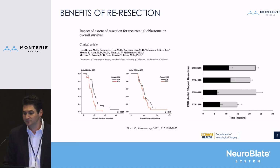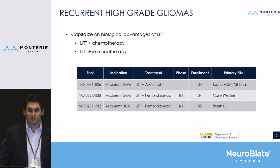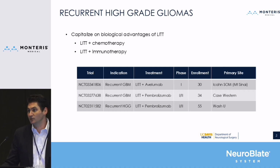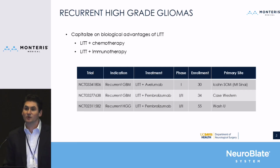I mentioned earlier that there's also biologic benefits to combining LITT with chemotherapy and immunotherapy, and there are 3 clinical trials that are ongoing and have not yet reported their results, although we've seen hints of that 3rd trial, which started at WashU and completed in Florida, that there is some benefit to combination of immunotherapy plus LITT at recurrence, and hopefully we'll see that paper in the near future. It's submitted. Okay, good. But based on what I've seen, I'm very excited to see it come out in publication, because I think it will show benefit there.